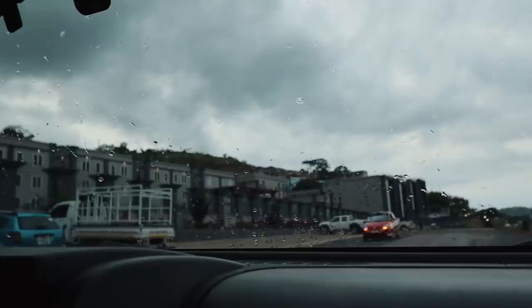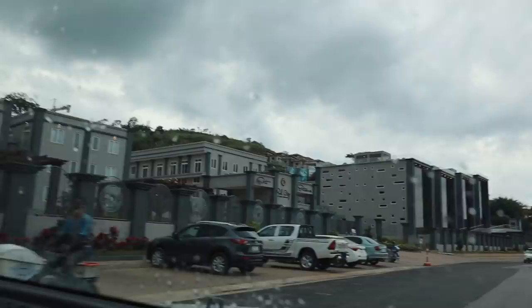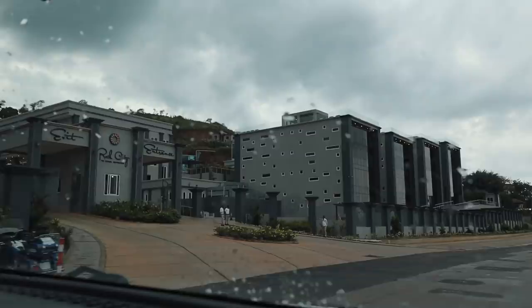Guys, we just got to the hotel we're going to be staying in Kou. It's supposed to be the biggest hotel in all of Ghana. I heard it has 4,000 different rooms and it looks really pretty, but I'm so surprised to see something this established all the way here. It's really interesting.